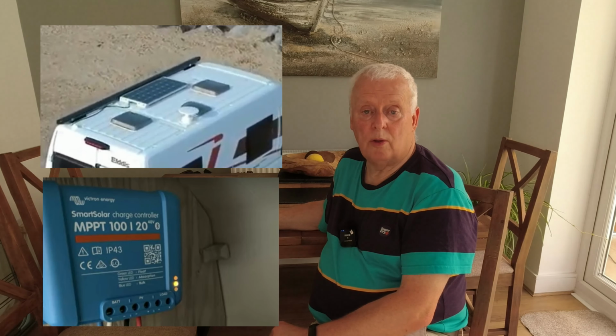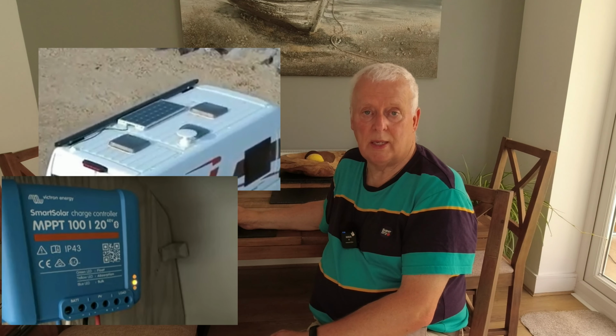We've been thinking, in the times when we're at home and Merlin's just sitting on the drive with his batteries fully charged, but there may be a lot of sunshine and the solar power is just being wasted. The solar panel is picking up plenty of sunshine, but it's just not being used. So we try to take advantage of that. This is what we did.